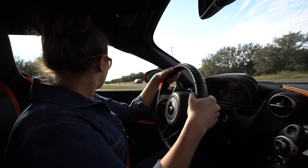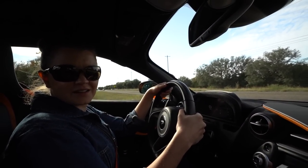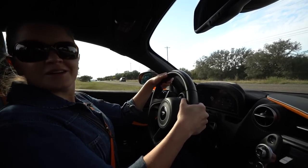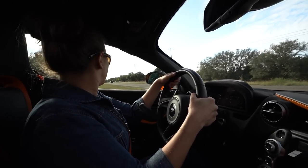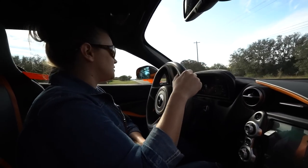$325. Okay. Oh, it's that auto start stop, really? Is that what's up with this? Yeah. I need to disable that. Eco mode? What? Yeah, that's bullshitty. There it is. It's not okay. This is not an environmentally friendly car. No, it's not. Eco mode.